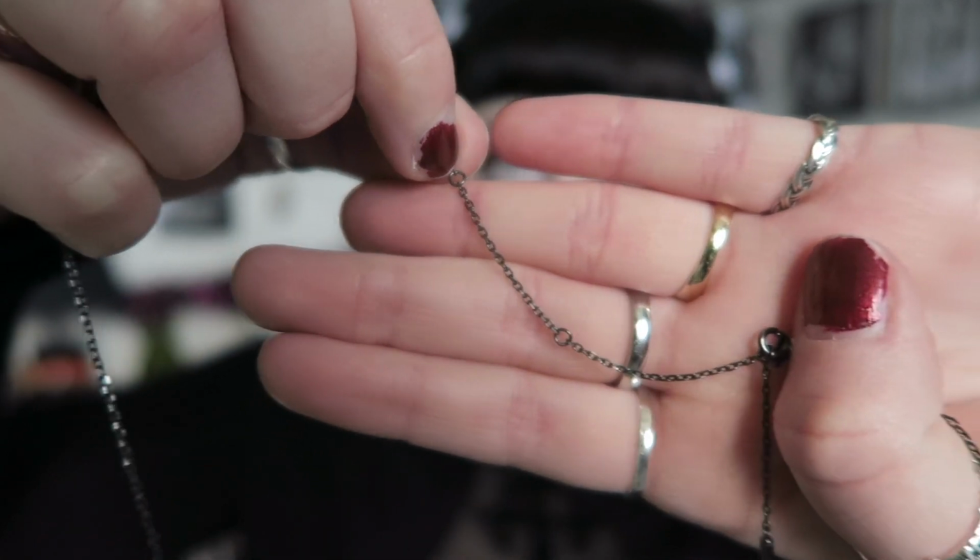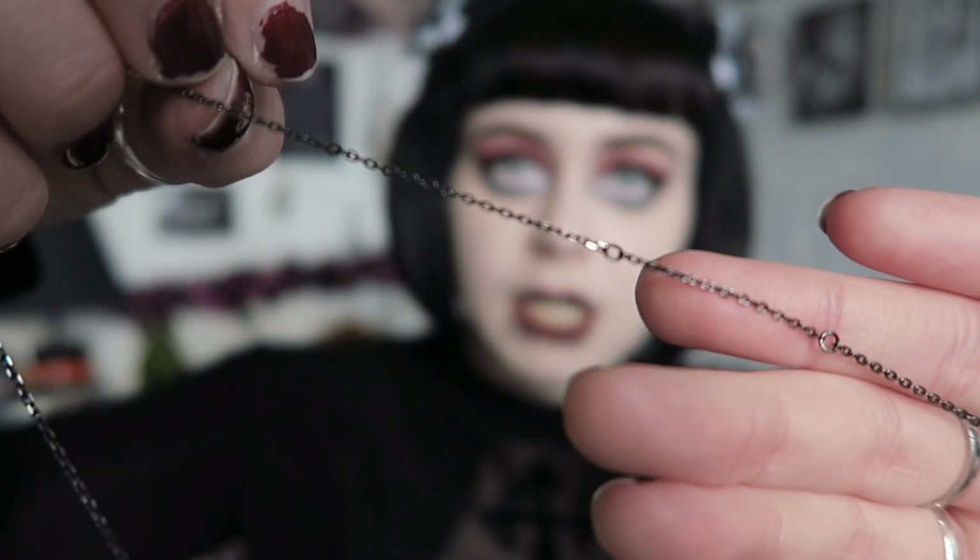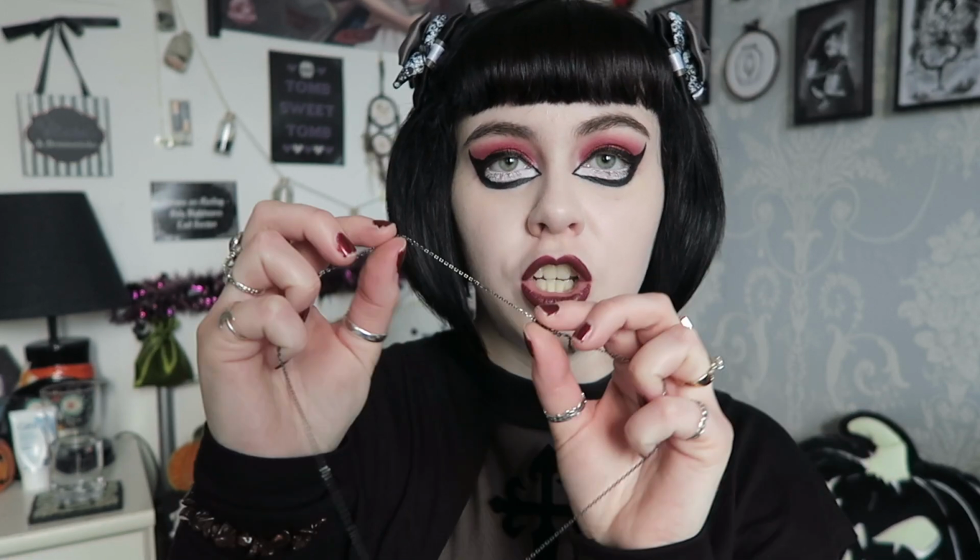So that means if you did want to adjust it to a shorter length, you could really easily do that. That's a really good option, and something I appreciate, because I usually run into the trouble of having a necklace I really like and then it's too long, it doesn't sit where I like it to. So I really like that they've included those extra jump rings so that you can adjust it to make it shorter if you want to wear it like that.